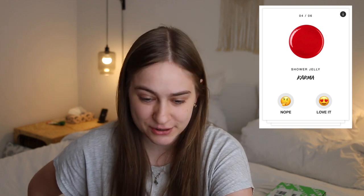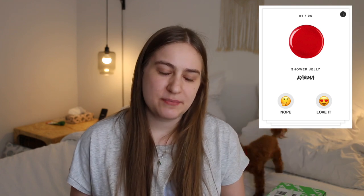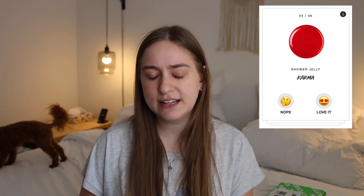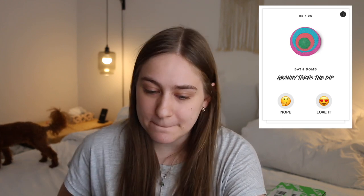Then we had Karma Shower Jelly. Zesty fresh lemongrass lifts senses to a higher dimension, while calming chamomile brings a wave of chilled vibes to your shower session. Back down to earth. I didn't vote for this because I'm not that big on shower jellies. They're just a little bit finicky and strange to me, and we do already have a Karma shower gel and other Karma products that are part of the permanent line, so I just didn't feel like I needed to have the shower jelly. Granny Takes the Dip Bath Bomb.